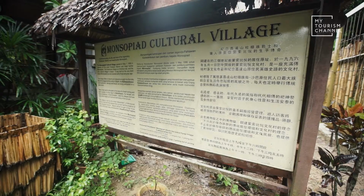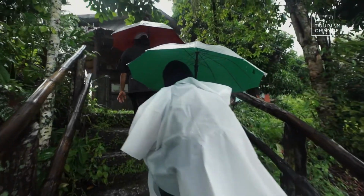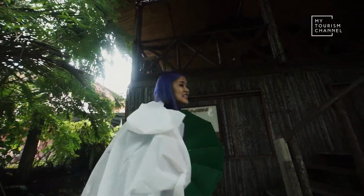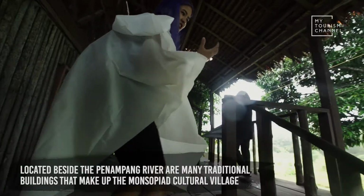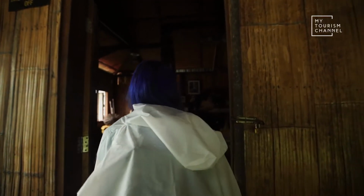So I'm actually here to check out the Monsopiad Cultural Village, but across the road from it, literally directly across the road, is the House of Skulls. So you can't really just show up here, you kind of need a guide. I've got Jinjing here, she's really sweet. Because you gotta say a special kind of thing before you enter the House of Skulls. We'll see that in a bit.